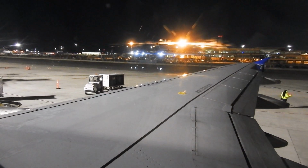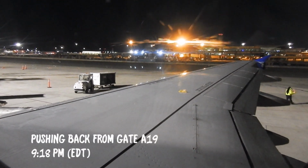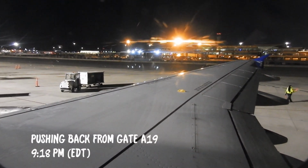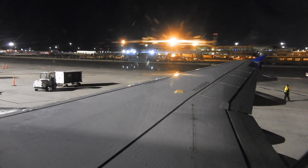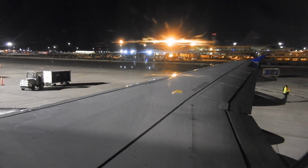If the doors are open, emergency slides will automatically inflate. It's unlikely, but in a water landing, slides attach from the aircraft and are used for flotation. There are also four window exits over the wings. When open, ramp slides will automatically inflate.